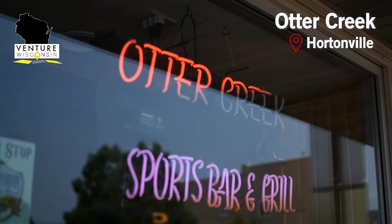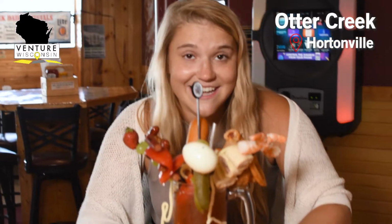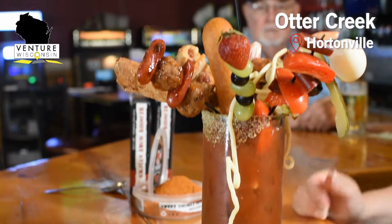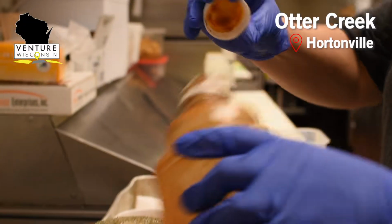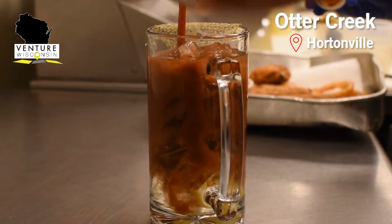All right guys, next up on the list, we are at Otter Creek Sports Bar and Grill. And I can't even begin to fathom how large of a Bloody Mary this is. My jaw like dropped when she brought this out to me. It has everything on it. There's a whole corn dog in here, and fruit, and tons of different meats. They have pizza rolls, they got it all. And their Bloody Mary mix is also a homemade mix, and they actually make theirs with clamato. So let's try it out.